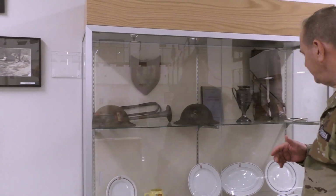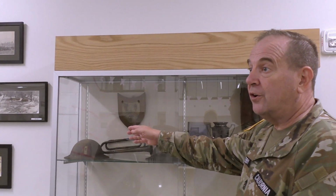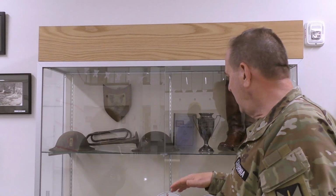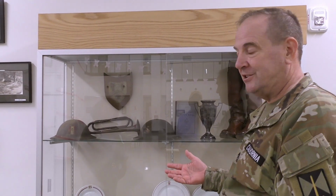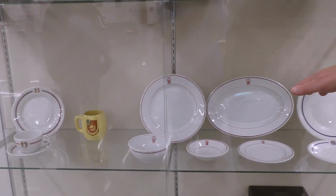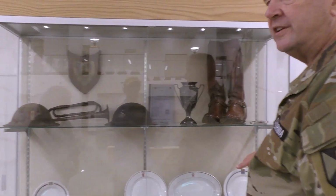So here we have the interwar period, 250th Coast Artillery. You would have seen this helmet worn at the dock strike in 1934. Probably this one too, because the 160th Infantry from Los Angeles came up. We have some examples of regimental china that officers had in their mess: 250th Coast Artillery, 251st Coast Artillery, 143rd Field Artillery. We got this from General Sandman's grandson, so this was General Sandman's china. And then the 159th Infantry from Oakland and the South Bay.